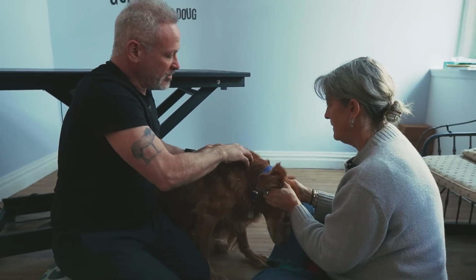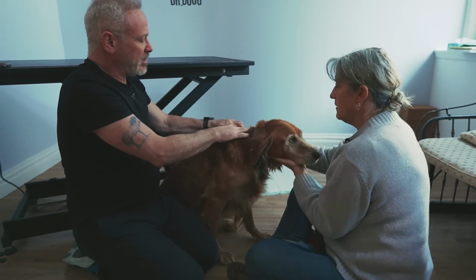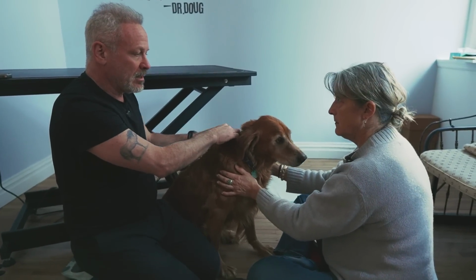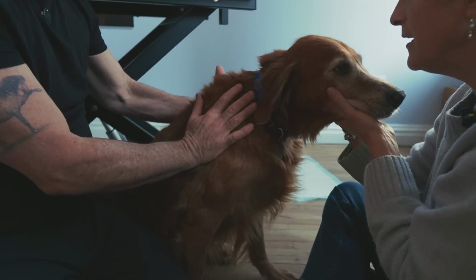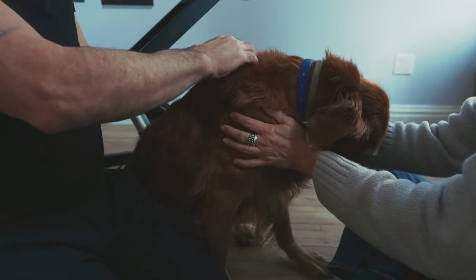So from here's the base of the neck at C7. And then we start the thoracics, and we have 12. They have 13. Cats also have 13. Horses have 18. But you're going to find that to be very similar, except the shoulder blades are on the side. So I'm going to come down now and I'm between the shoulder blades.